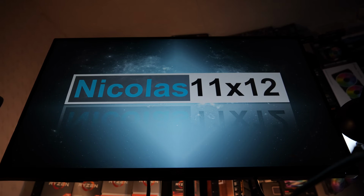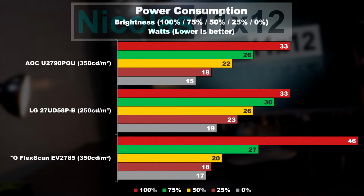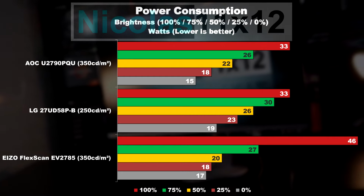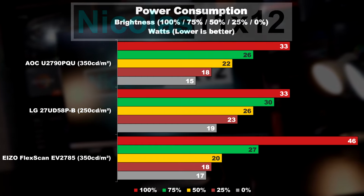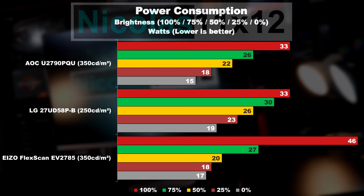The viewing angles due to the use of an IPS panel obviously are very convincing. Last but not least, I also wanted to measure the power consumption of the screen at different brightness levels. This is where I get 33 watts at max. While officially I haven't tested a whole lot of 4K monitors, I can for now tell you this model by AOC currently is the most power efficient one out of all I tested so far.